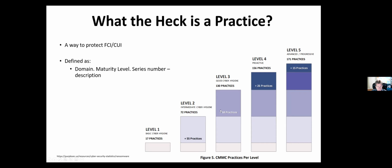Yes. So in the chat are the controlled unclassified and federal contract information designations. So that's what it's all about. They're going to look and see where this information is contained versus who has access to it.